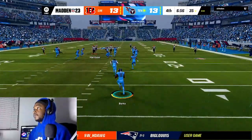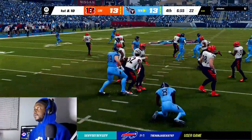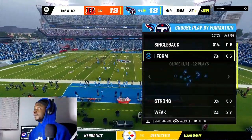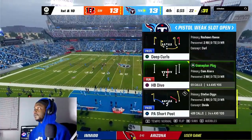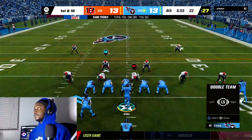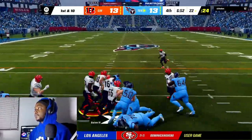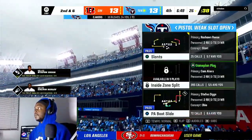This one fielded at the 5. And he'll get it up past the 20 to about the 22. Tennessee offense about set and ready to go. They no longer have the lead after that last touchdown, all tied up in the fourth quarter. And a chance for this offense to mount a potential game-winning drive right here.